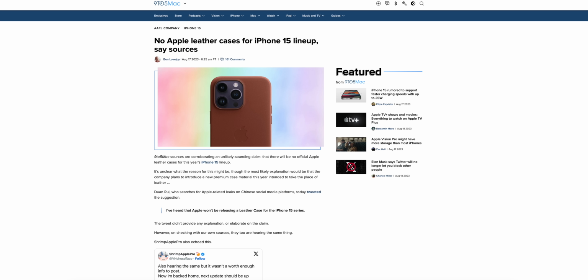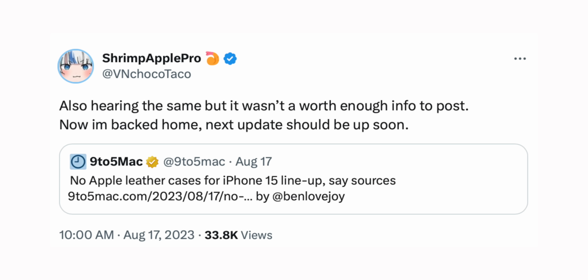Now, we did also hear rumors that Apple is not going to be selling their leather case for the iPhone 15 series this year, which I find to be really interesting because I'm assuming that is a very high margin product for them and it always sells well. So my only guess here, if they actually do not sell this leather case, is that they probably have a new design or a new material that they're going to come out with for the 15 series. I can't see them just dropping the leather case.